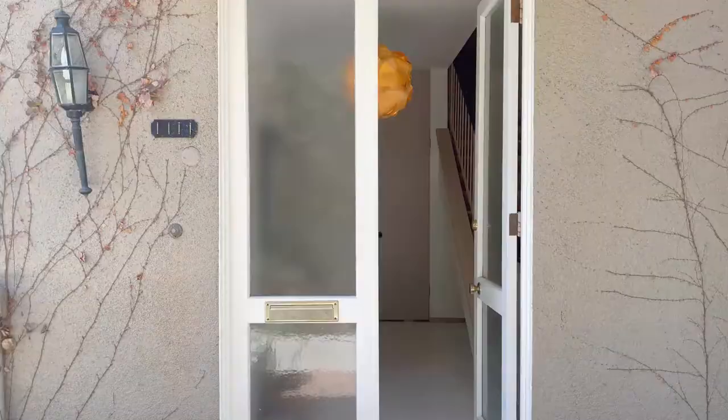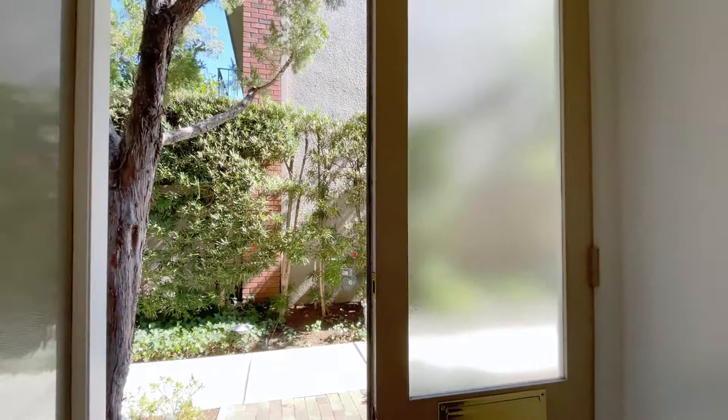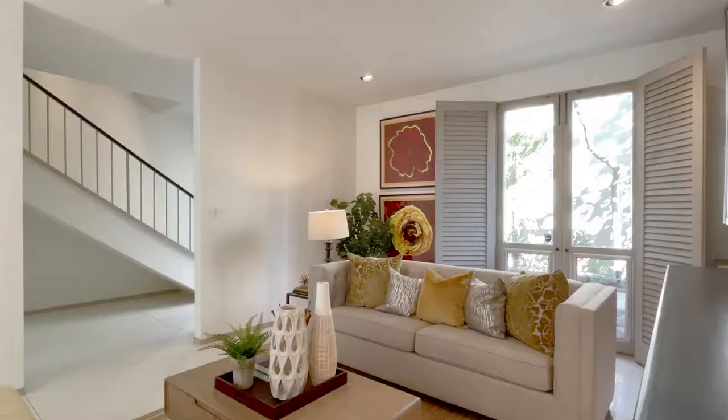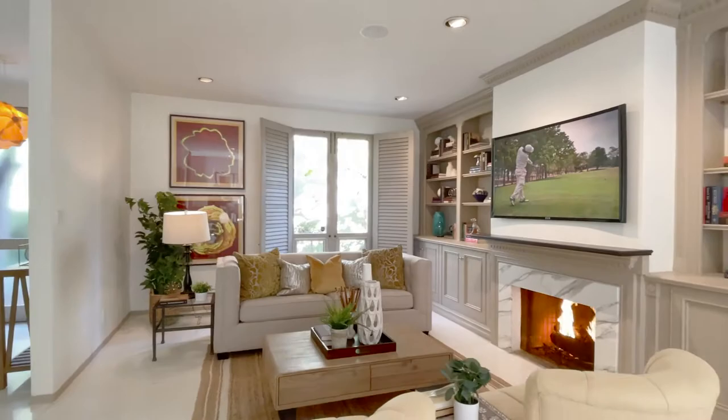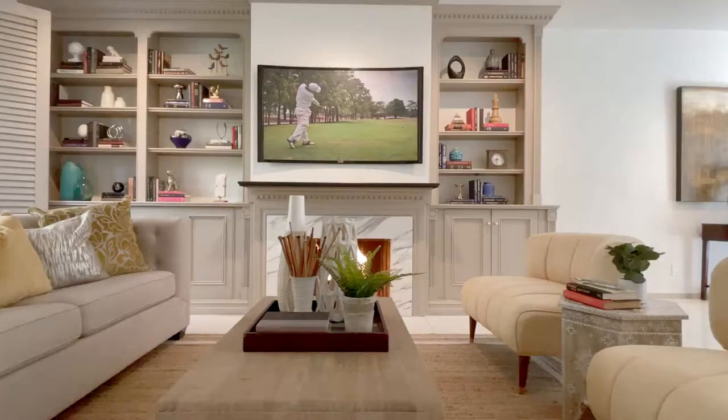You enter the residence via stately double doors that open to the first level with gleaming, polished terrazzo floors throughout. The ground floor features a formal entry that leads to a sophisticated living room with high ceilings as well as elegant custom built-ins that surround the inviting fireplace.